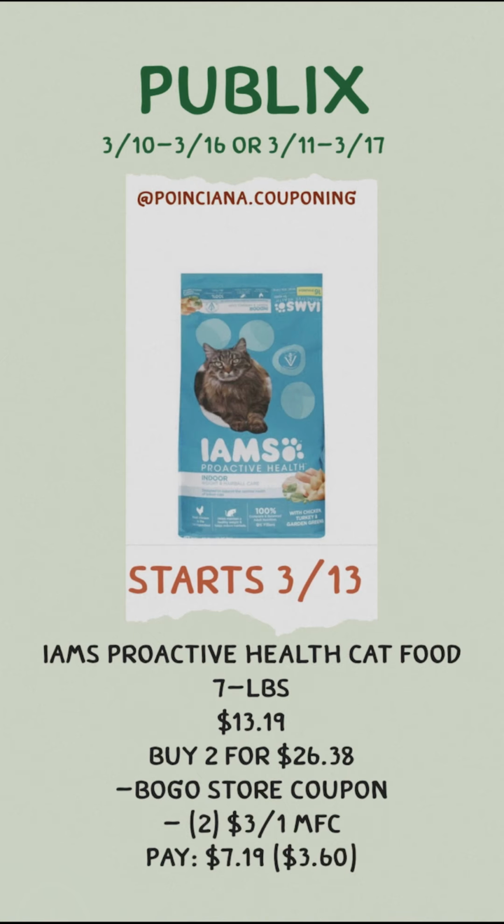These IAMS Proactive Health cat foods, the 7-pound bags, are going to be priced at $13.19. Buy two for $26.38. Use the buy one, get one free store coupon and use two of the $3 off of one manufacturer coupons and pay $7.19 for both or $3.60 each.